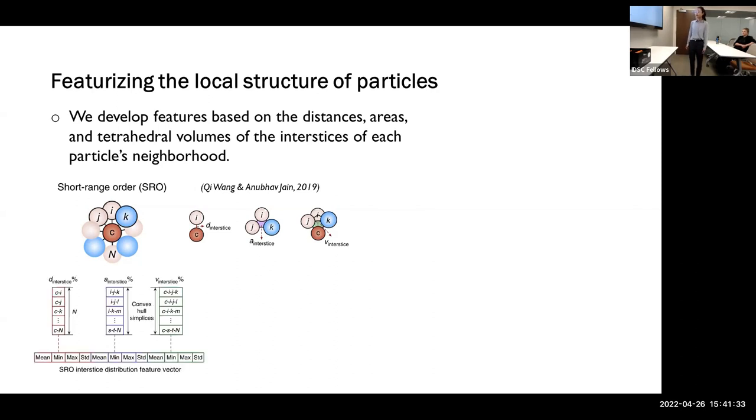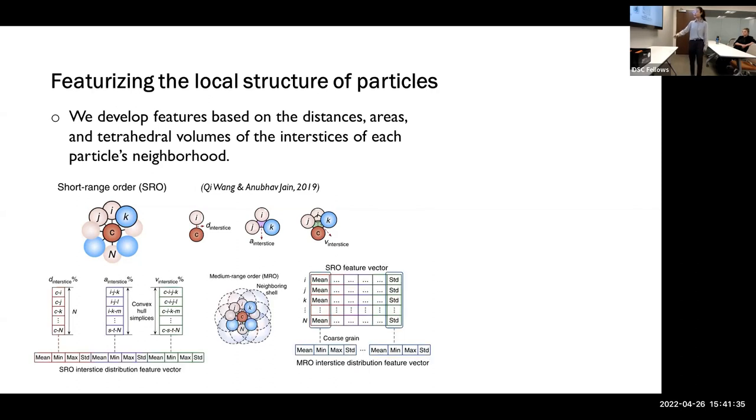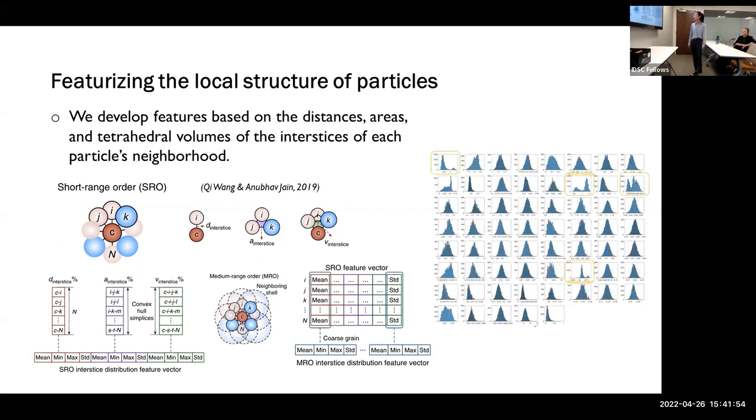Next. And at the same time, we also calculate the medium range order features by doing the statistics around all the neighbors' short range orders for each atom. Both of these features aim to calculate the relative amount of empty space for each atom. So here in total, we calculate 60 features, the short range order features plus the medium range order features. And we show the histogram here to see how they look.